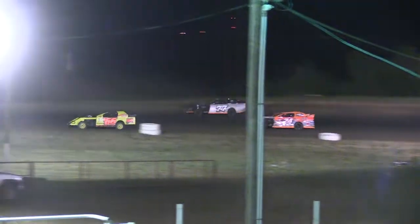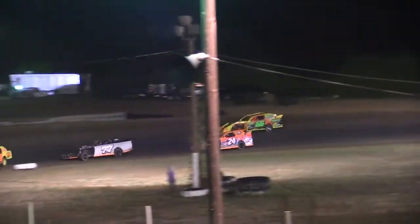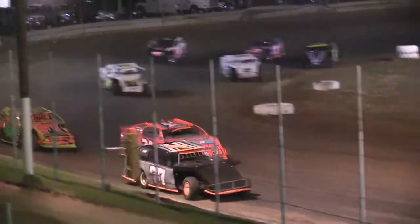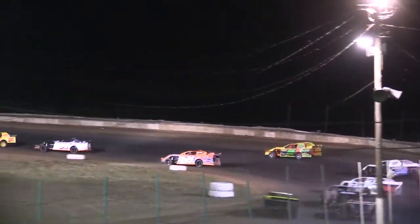Here comes Tyler Bragg, though, battling on the bottom side of the racetrack. Honish going to hang on to that second spot. Bragg is in third. Clickenbeard up to fourth. Fifth spot belongs to the 11R of Trevor Rainey.